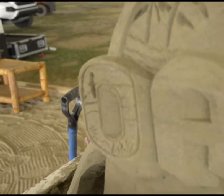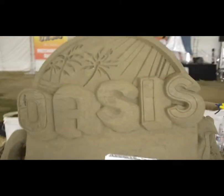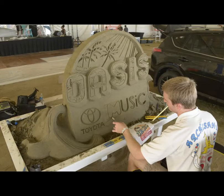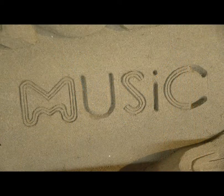My son Alex and I created the sand sculpture. And they put some really neat LED lighting on it, and we changed up the lighting. And you know, an Oasis is palm trees, and we did all of that in this sand sculpture. So that comes in at number 10 for 2017.